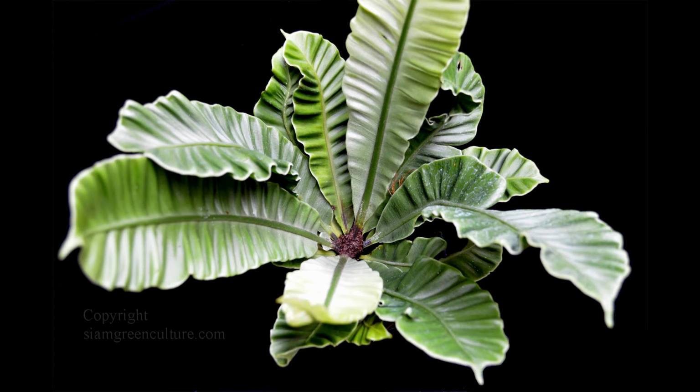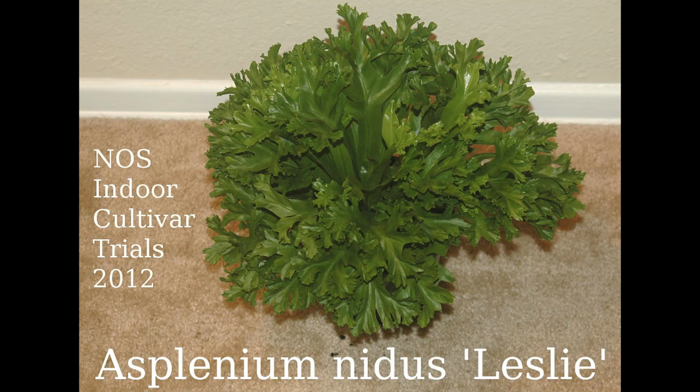The next one is a plant I grew for many years. In fact, this is on my former home carpet. It's a variety called Leslie, and it's a form of the old cristatus. And it's basically a more compact form. The cristate or forked or crested ends are more exaggerated and longer, or bigger I should say. They're a larger proportion of the frond in Leslie, and it's a very compact, almost globose plant.